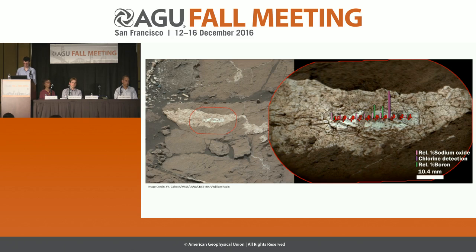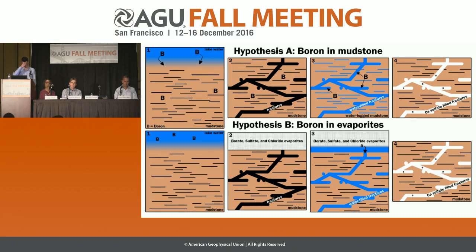So we have two ideas about how boron could have gotten into these fractures and deposited with the calcium sulfate. In this cartoon, I'm going to step through the different steps of how to get boron into the fractures. Panel 4 on each one is the same. This is what we would observe on the surface of Mars.